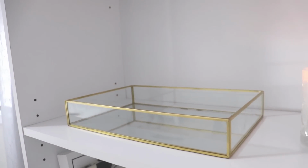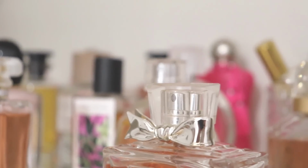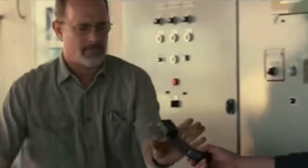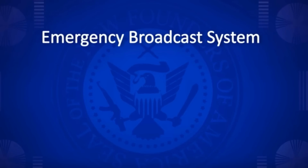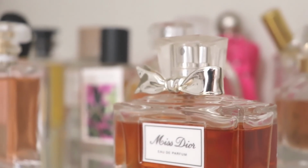So today we have a little bit of an early or semi-annual or pre-declutter, whatever you want to call it. And this is going to be a perfume declutter, and yes, this is a real one. This is not a test. This is not a drill. This is a real life declutter.